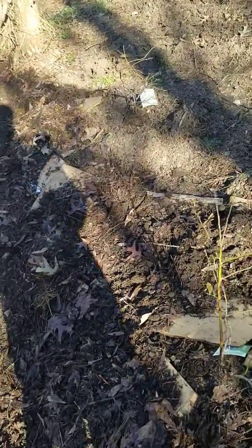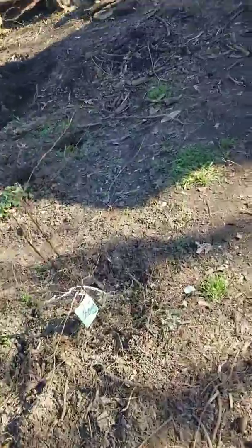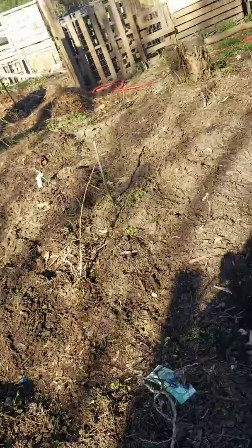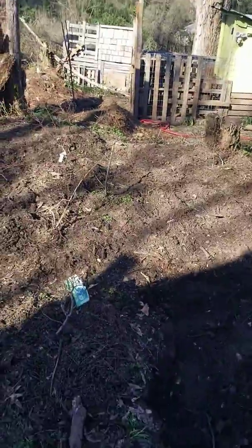So I put these right here. I tilled this up and added to the space. Put these 3 right here. 1, 2, 3. And this one was here. One of these I moved because it was in a bad spot too. I kept walking over it. So it's probably hard to see on camera.